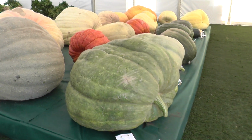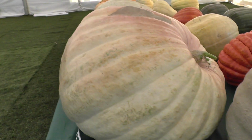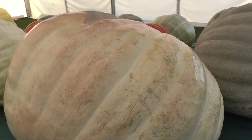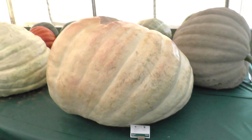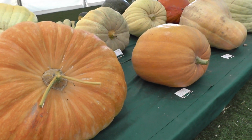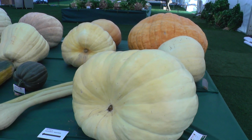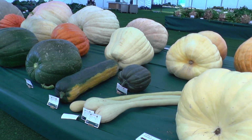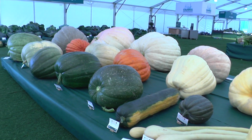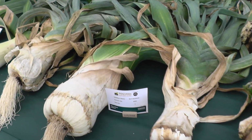Just in time for Halloween, we've got some huge pumpkins. One in particular stands out, and it's this one here. It's enormous. And this one's by somebody called Mr. V. Shoji. These here are the heaviest squash. Here we've got a nice selection of pot leeks.